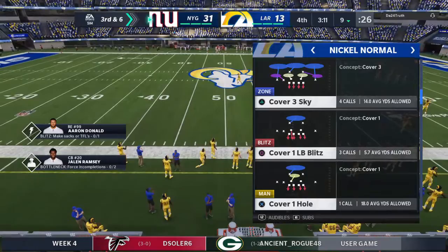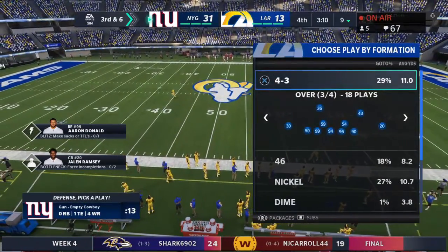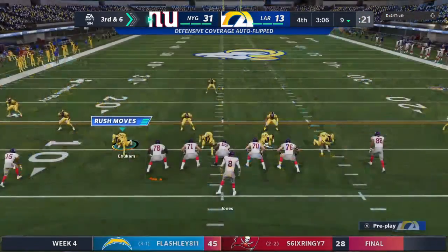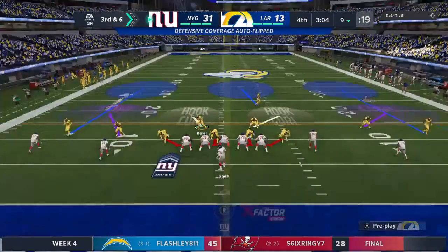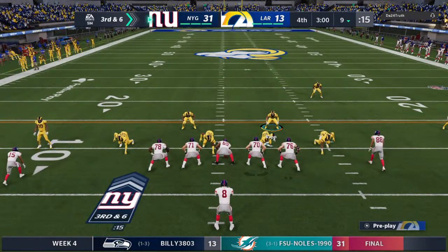I thought they were going to switch out of it. I didn't know if they felt they didn't have time or what the case was. Well, in any event, the extra speed allowed for great penetration as they stuffed that one behind the line of scrimmage. The Giants on third down. They've been near perfect. 4 for 5 to this point. This will be 3rd and 6.